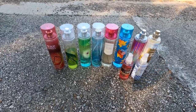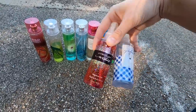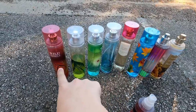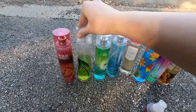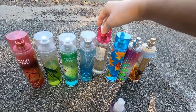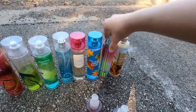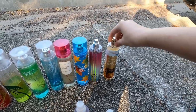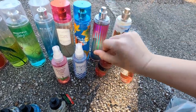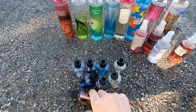Hey guys, so I wanted to show you the haul from Bath & Body Works. So I did get a ton of perfumes. Wild Madagascar Vanilla, Coconut Lime Breeze, Beautiful Day, Sea Island Cotton, Autumn Violets, Orchid Leaves and Blue Sky, Pink Chiffon, and Wrapped in Sunshine. And then I also have 4 of the mini ones. And then I found a bunch of little wallflowers.